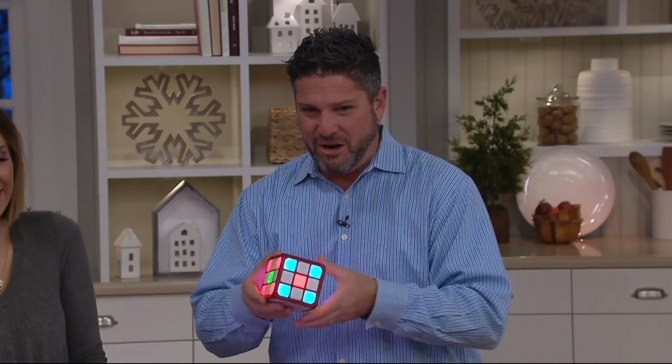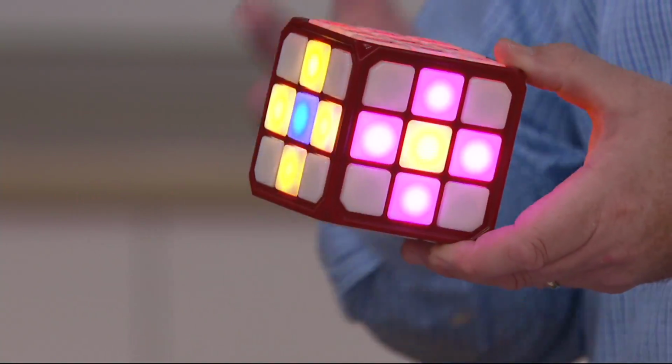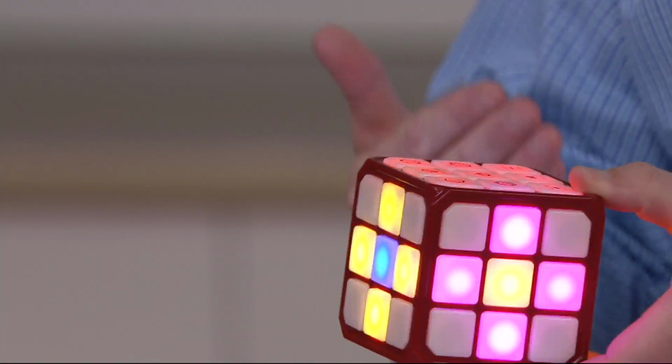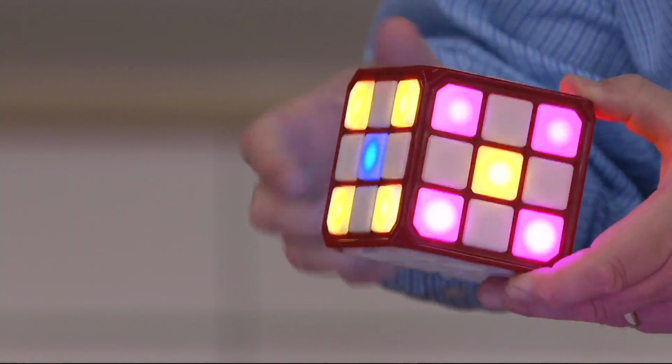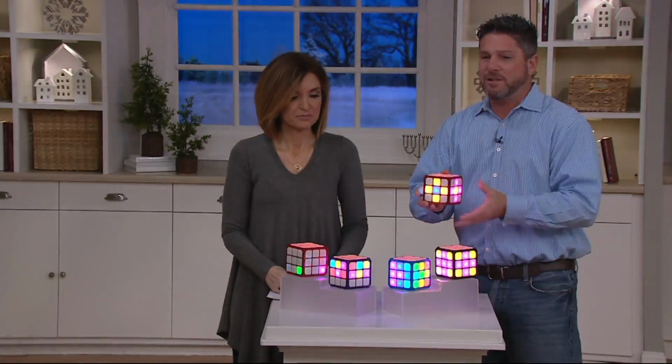And you can see it here. All 4 sides of it completely lights up. And let's put that same great gameplay that we have in FlashPad into the FlashCube. And so now it's more challenging. It's definitely more challenging, but in a fun way. It's unique, and that is what's so cool about it.